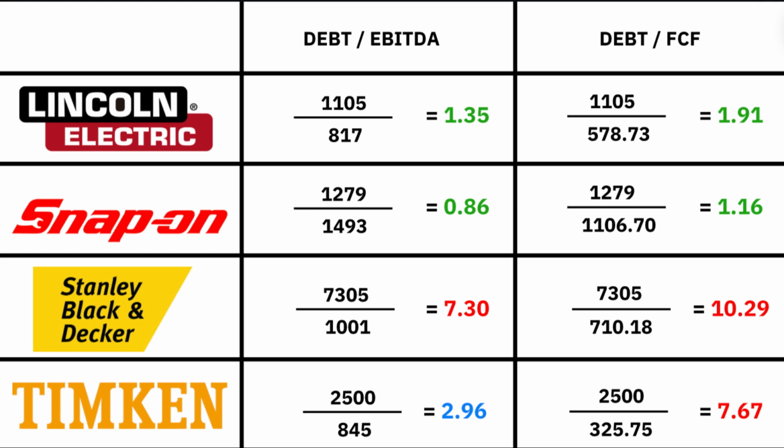This value is too high and any unexpected change can put the company in serious trouble. In contrast, the other three companies have more reasonable debt levels, that are below 3, indicating excellent financial management and health. Next, we have debt/free cash flow.